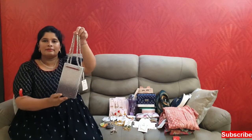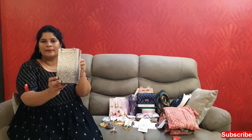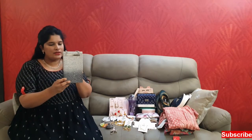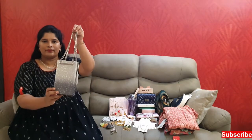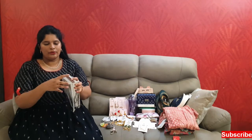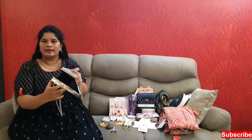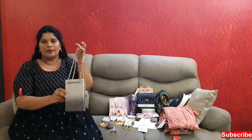So this is the first bag that I got. This is a bling black and white bag. This is priced at 1999, so 2000 rupees. This is how it looks, and it's very easy to carry your phone, cash, etc. This has a single compartment and it looks very cute on your ethnic or western wear.